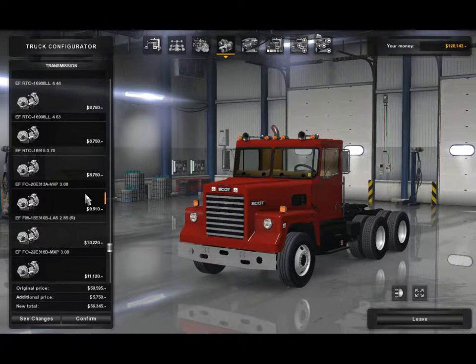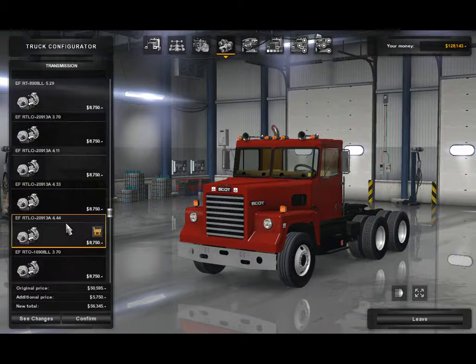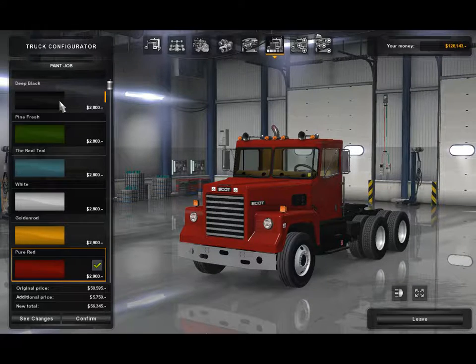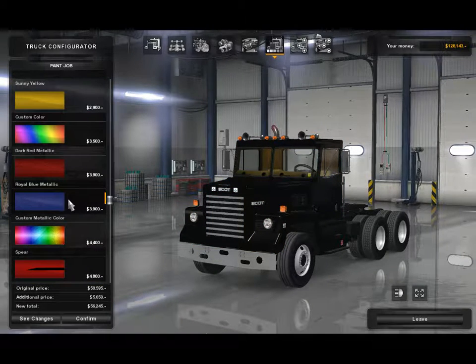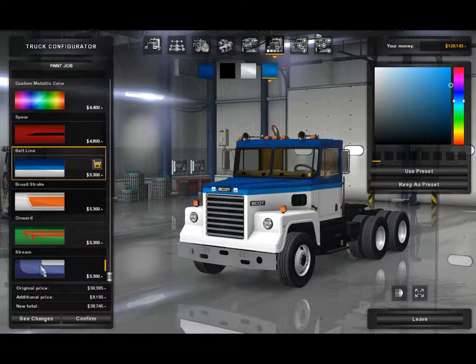Let's see. And that's only a 10-speed. I think that's 18, but I don't necessarily want this one at 18. I want it at 13. I think it's one of these. I don't really know. I guess I can try that one out, maybe. Okay, what color does it come in? I was just kind of curious about it. So with the adjustments that I want, it's going to cost about $58,000 per truck.